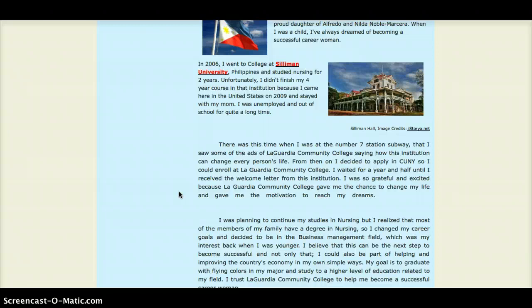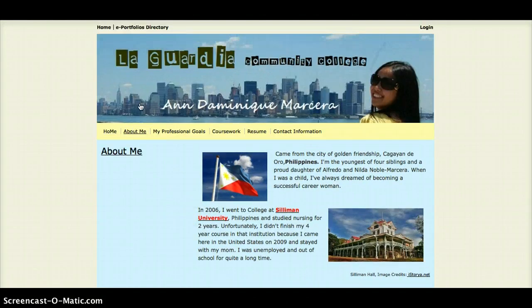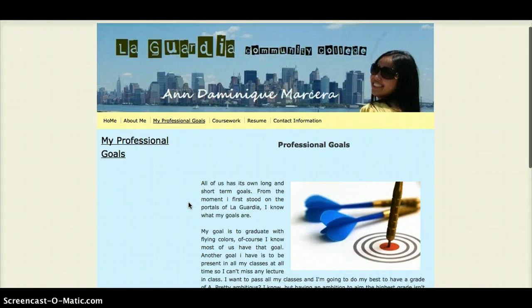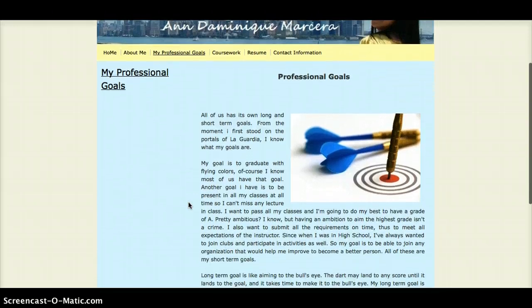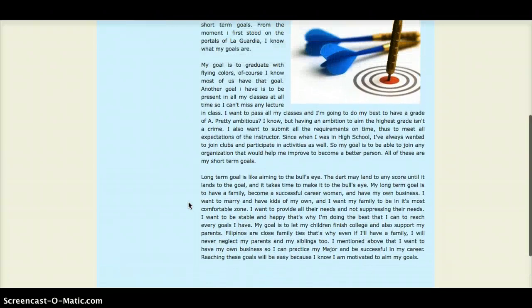I also think the formatting could be improved on hers. As you can see, it doesn't really fill the page, and this is the same on all of the pages, whereas on Mike's page, he did a good job of formatting and making everything uniform. I think if you are going to have a professional portfolio, it should be uniform on all pages.